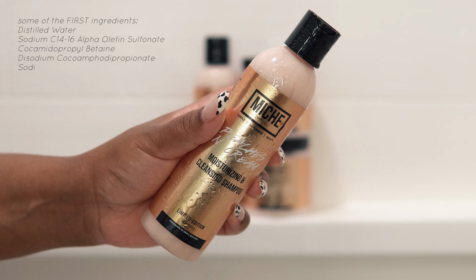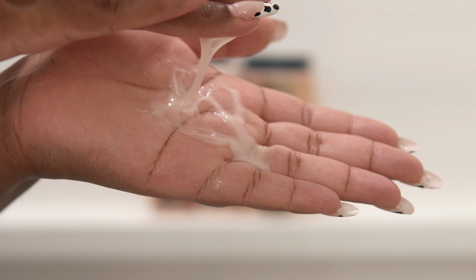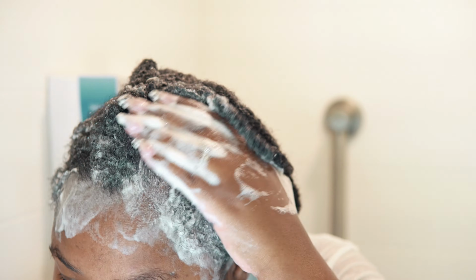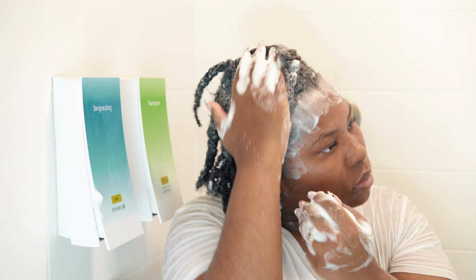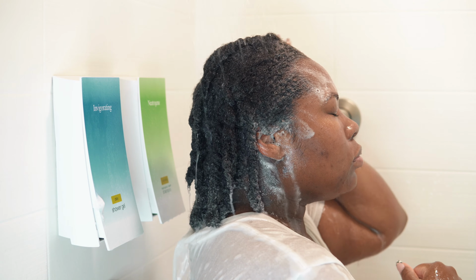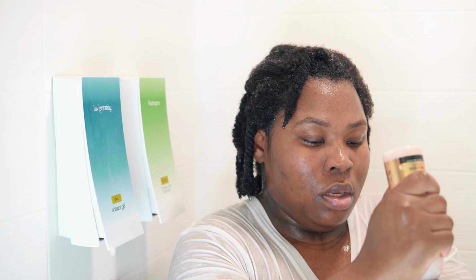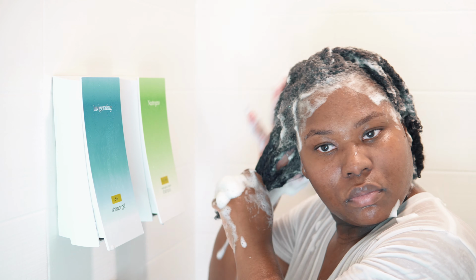The first product I'm going to use is the moisturizing and cleansing shampoo. It smells so good. Instant lather. So far with this first lather, it's intense. It smells so good. You really only need a tiny bit of this product because the lather's so great.